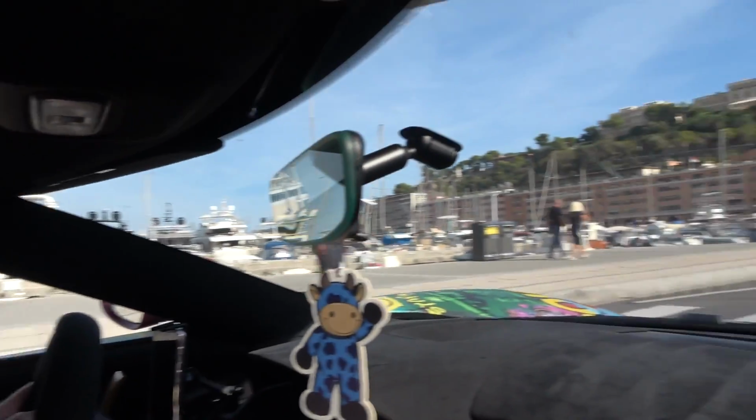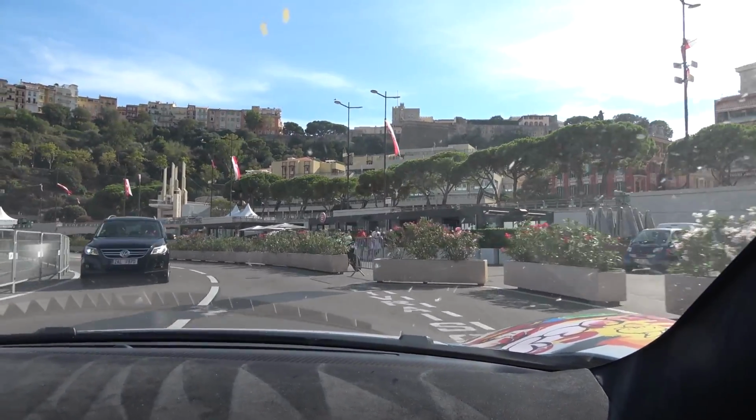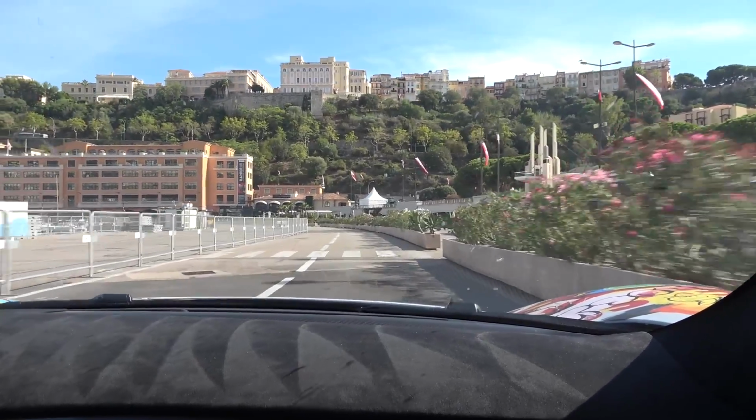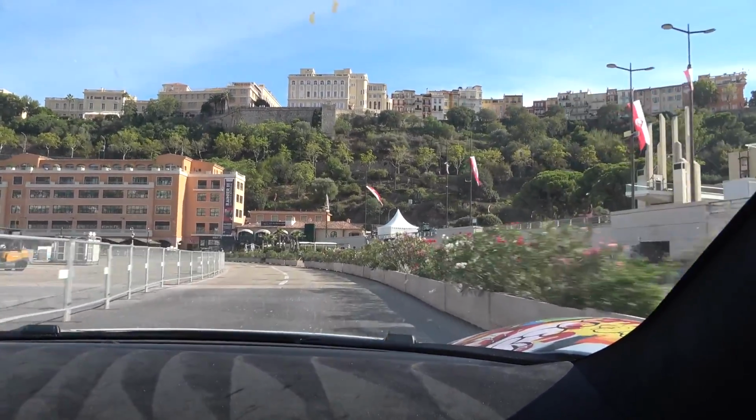But this is where you have the pits of the F1 down here. I've been here many times in the past, all the events like Top Marks, even Gumball came here literally a decade ago. And we come round towards Rascasse at the very end, the last corner of the circuit.